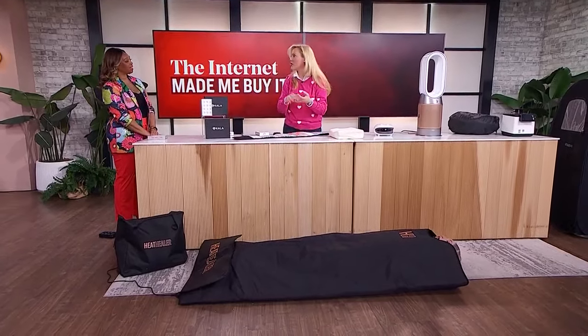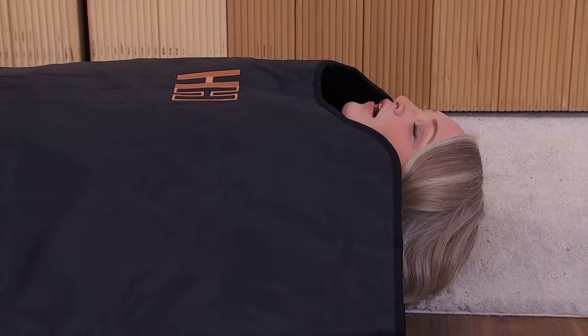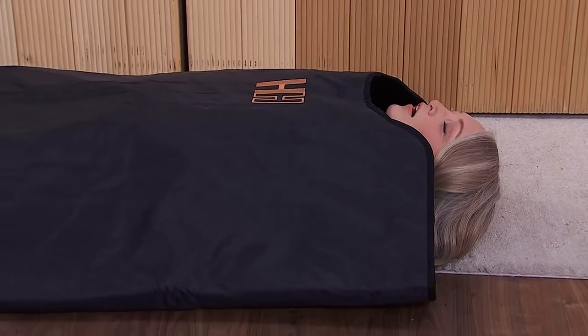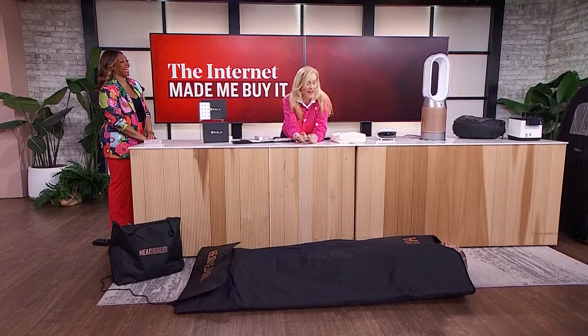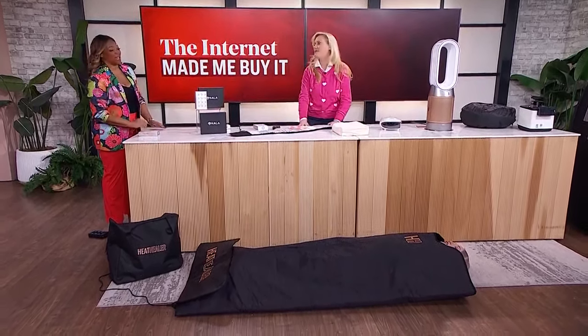What's so great about this is you've got all the healing properties. You've got the infrared in here, but this also heats up, and it's a sauna blanket. So you're getting the benefits of a sauna, and the benefits of the red. And while you're there, you can meditate or take a load off or whatever you'd like. Oh, my gosh. I love that.